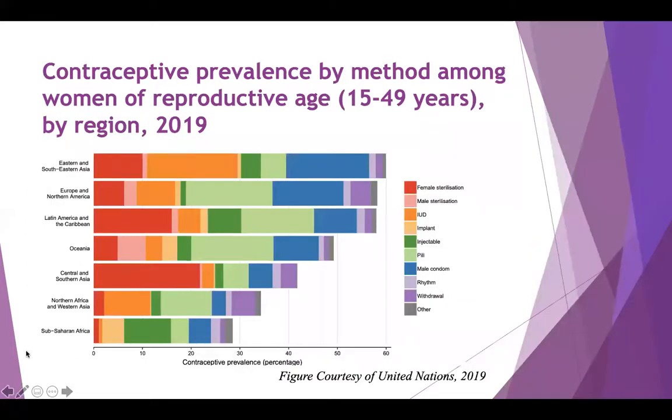All right, and here you can see that this information shows that most women in Sub-Saharan Africa, which is down here at the bottom, use injectable contraceptive methods based on the dark green bar. And they also have the lowest use of contraceptives overall at less than 30% compared to the rest of these regions. And Eastern and Southeast Asia have the highest prevalence over here at about 60% of contraceptive use when compared to the other regions.